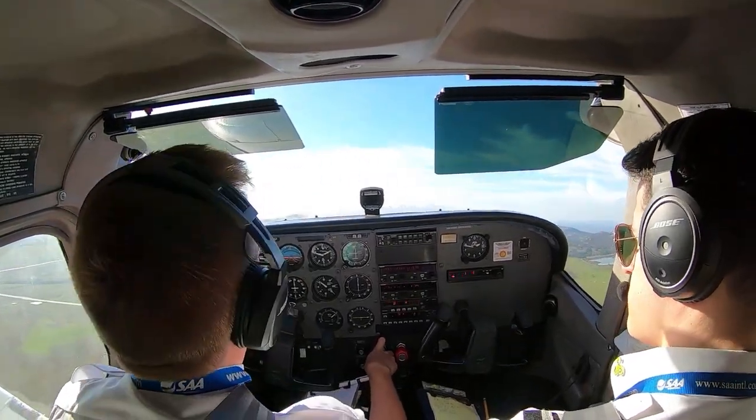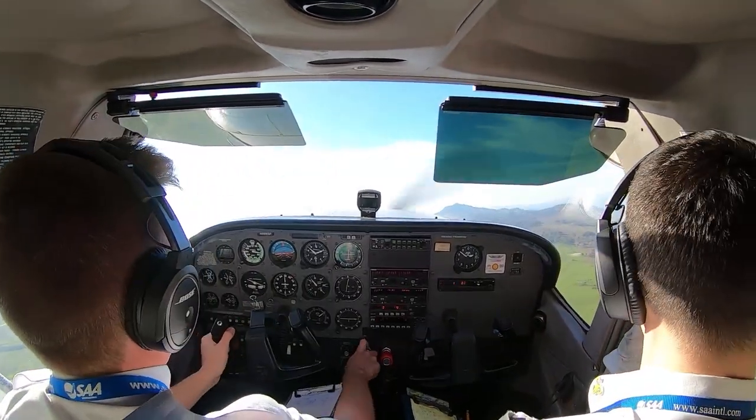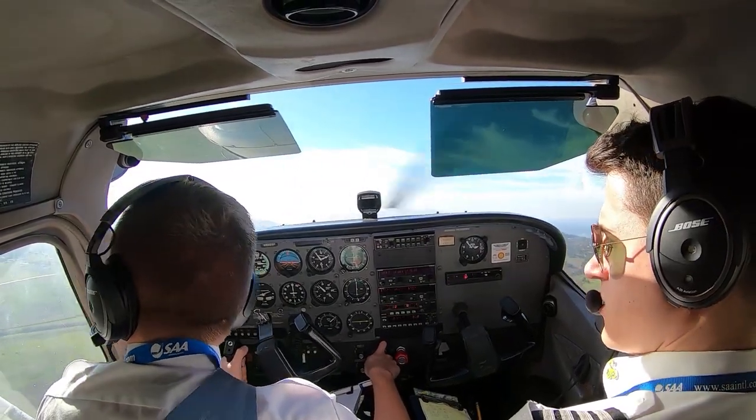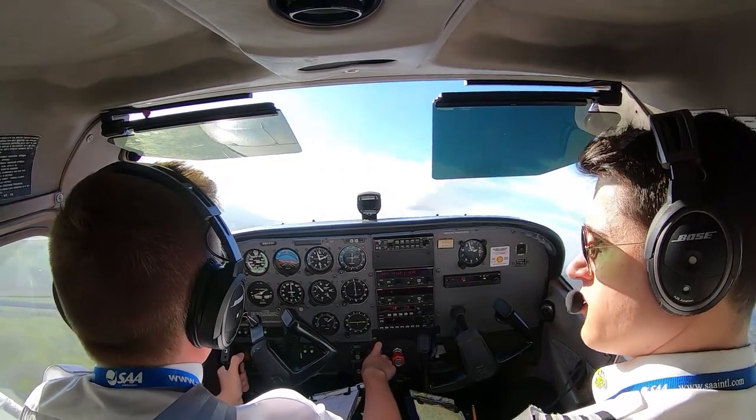Clear right, clear center, clear left. Make sure you're looking behind you on upwind because you're drifting a lot. Oh, yeah. And there's 1,900 feet, so we turn left. As you drifted left, your crosswind is going to be extra short, so make sure you make that turn almost immediately when you roll out.